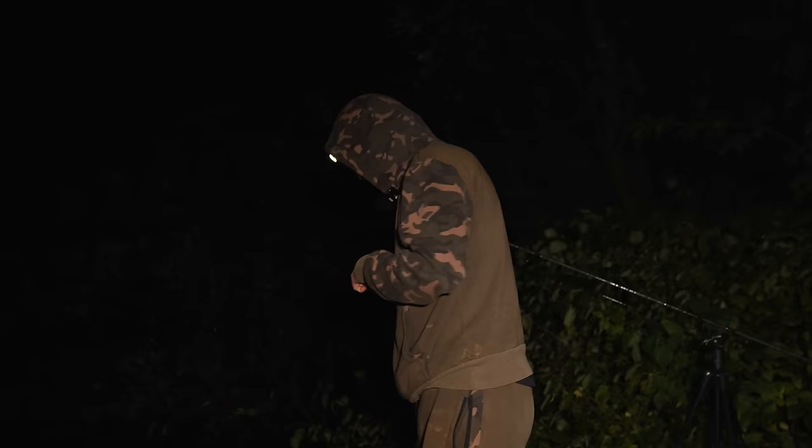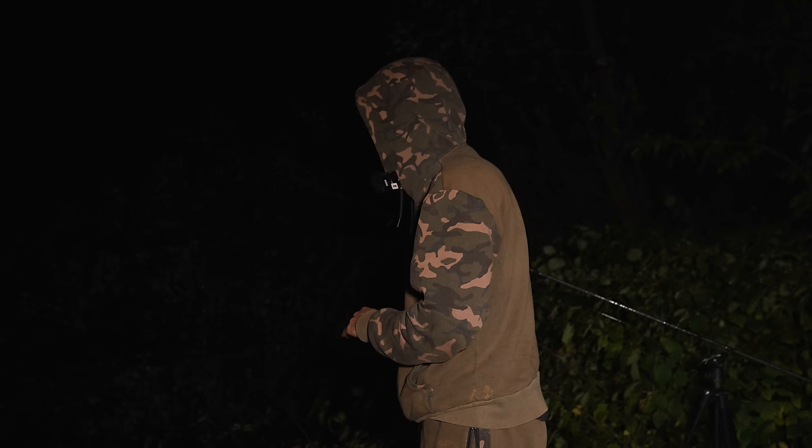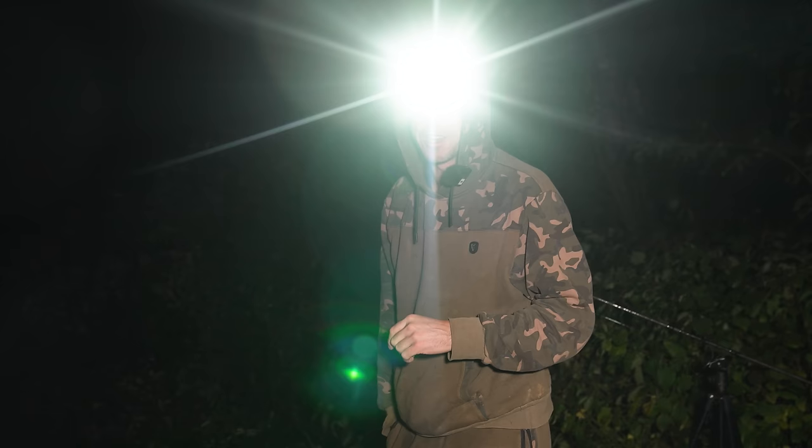Right, well, I'm going to put this one in the sling quickly because it's about 7 o'clock in the morning, so it's only going to be light in about 3/4 of an hour. So I'm going to put him in the sling because I can see in the background that Ollie's got one on as well.